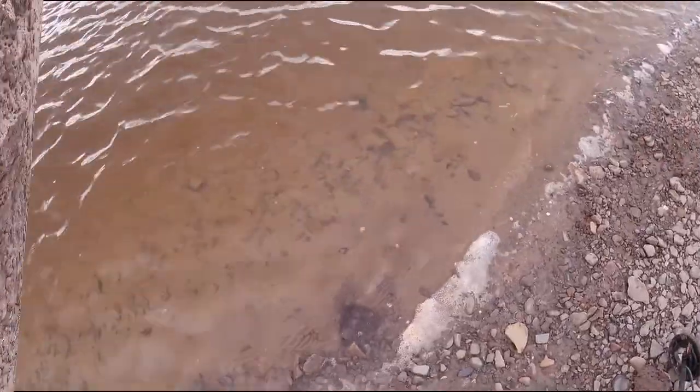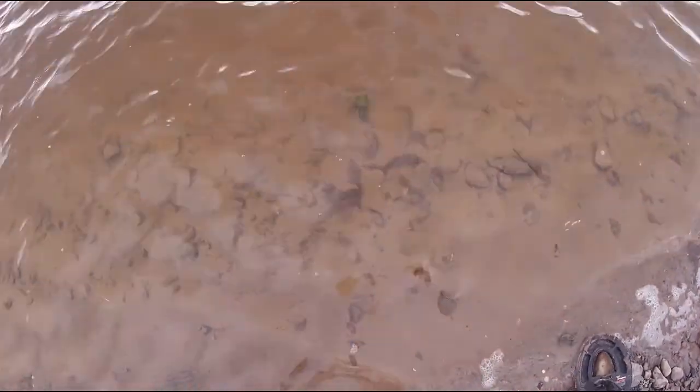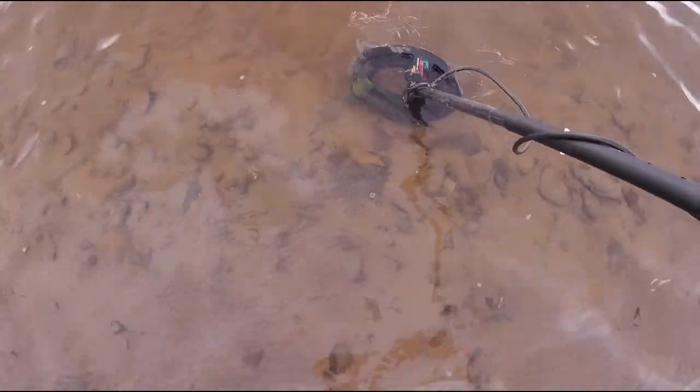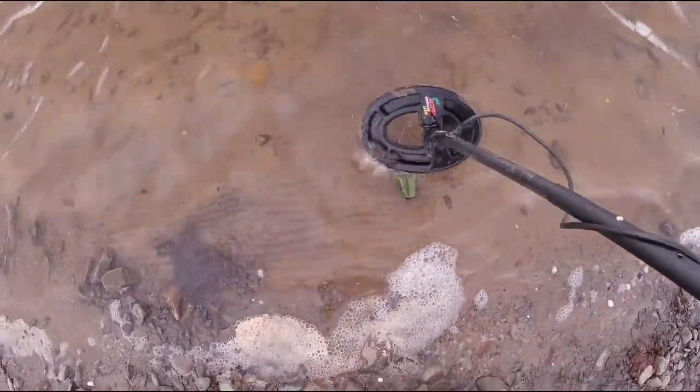Just looking under the water, I can see something. I'm going to have to try and hook it out with the metal detector because it's going to be a lot deeper than my boots. Let's have a see. Oh, it's nice. It's a green bottle. It looks quite modern, but who knows?